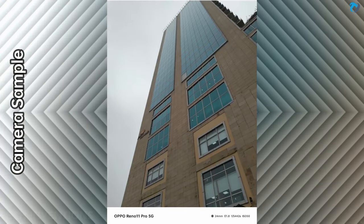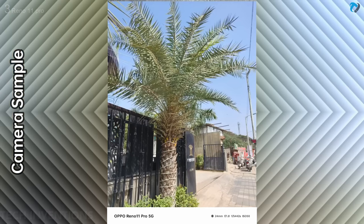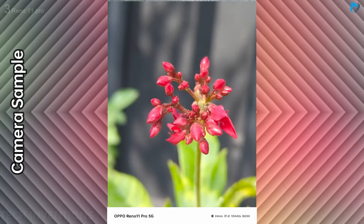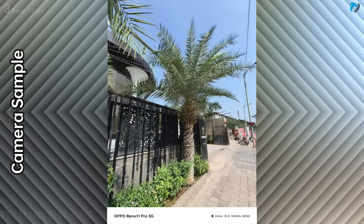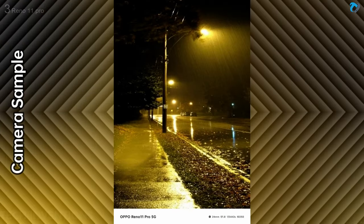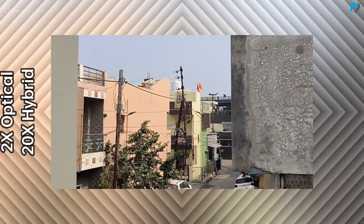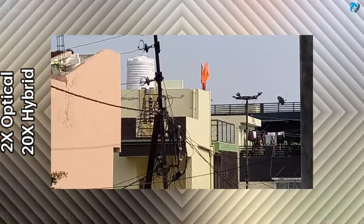Reno series is specially known for photography and display. 11 Pro also has a very decent camera with outstanding image. It captures raw images and provides you best quality and clear result. Camera works well if we move to low light and night condition. It supports HyperTone image technology to provide accurate color. Phone also supports 2x optical and 20x hybrid zoom.